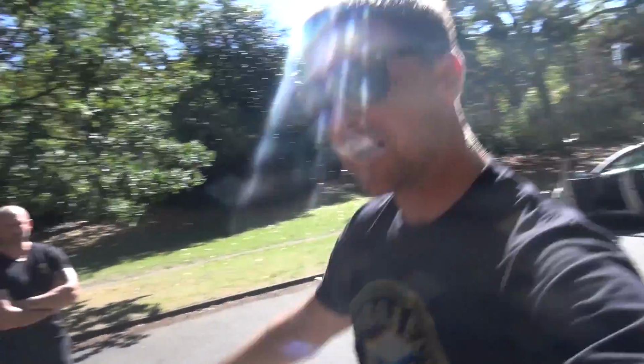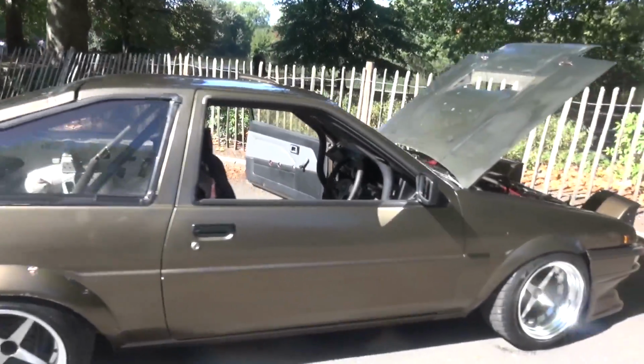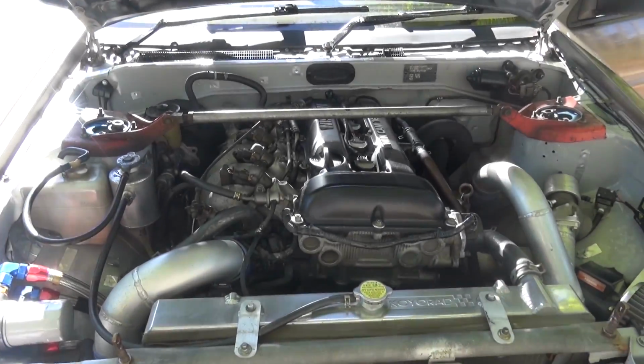We've got Mr. Mark. Hi. And we've got his very, very beautiful Toyota Corolla AE86. It's not a normal 86 because it's running an SR20DET, which you can see here. It's running about 300 horsepower. It weighs 900 kilos, so about 320 brake per ton.